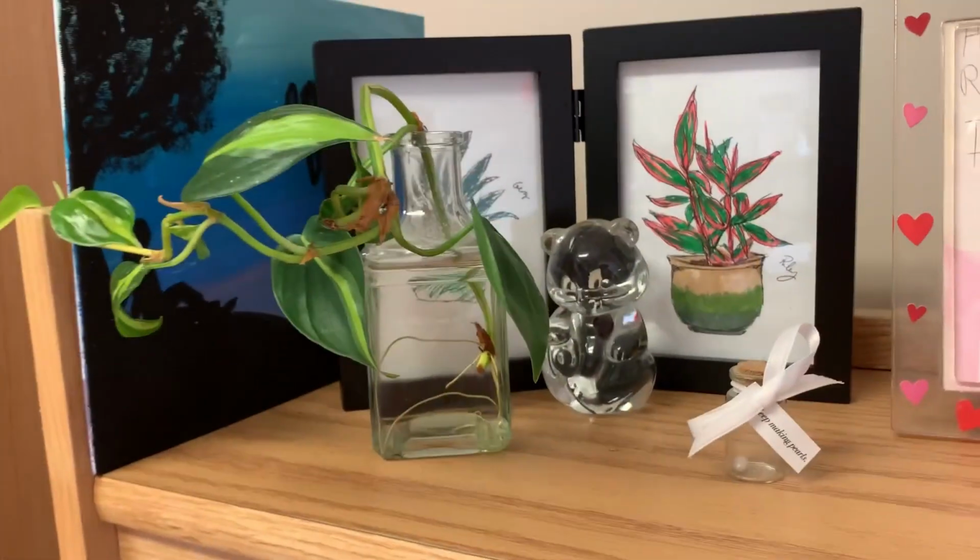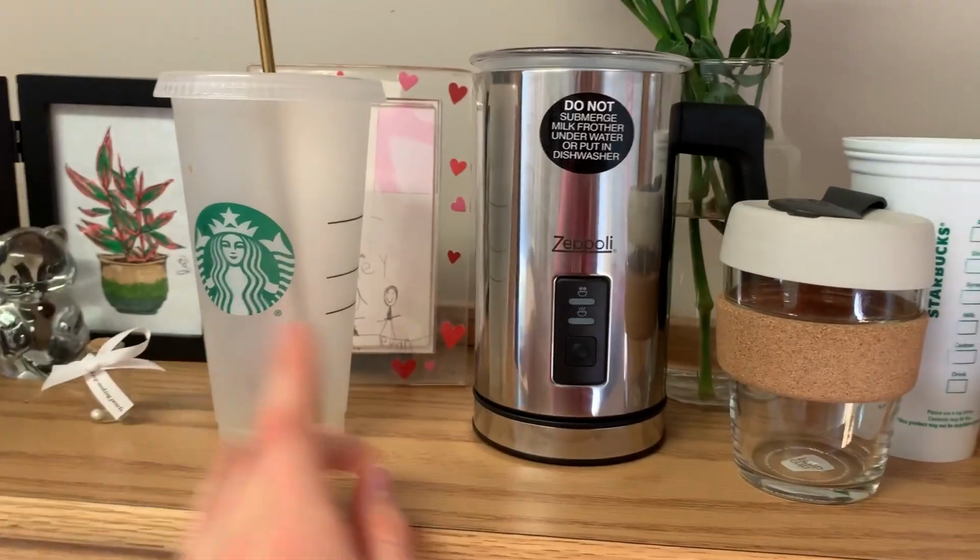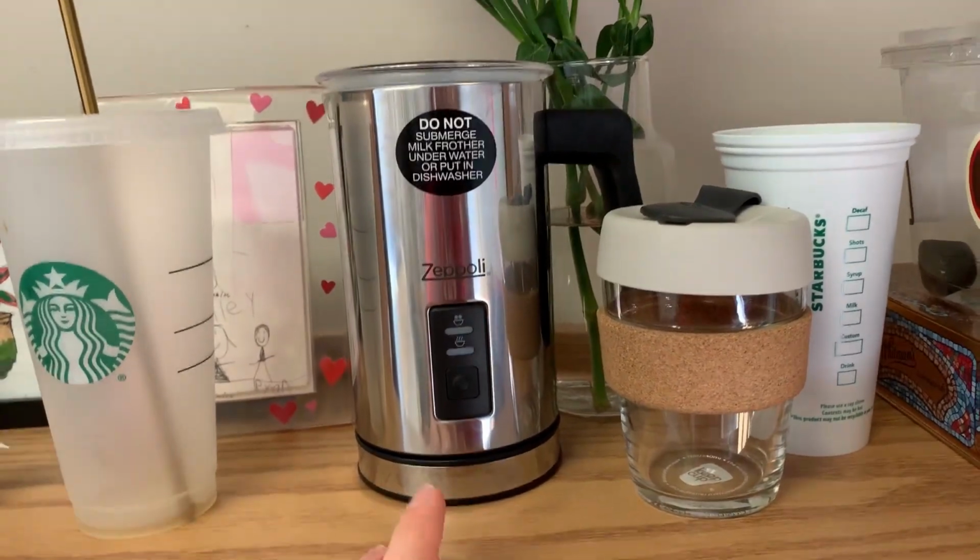That's pretty cool, right? All right, this next area is the closest thing I have to a kitchen in here. It is my coffee bar area and also where I keep some food, pots, pans, and the like. On this side, I have some little tchotchkes. Here, I have all of my reusable cups. I have 3 different sizes. Variety is important to me.